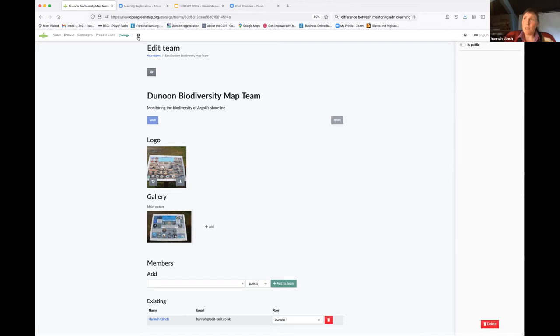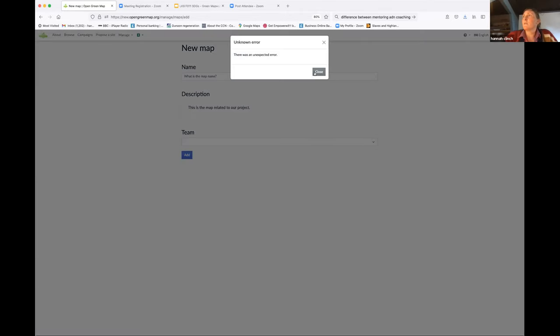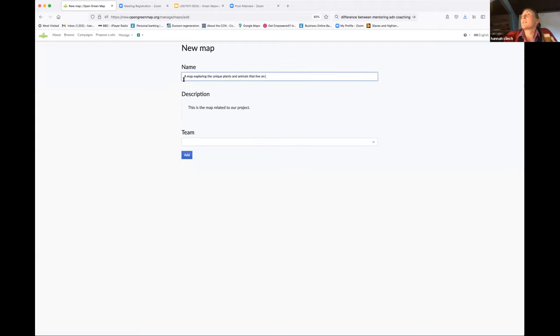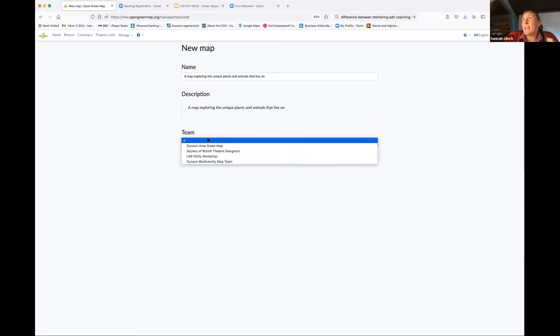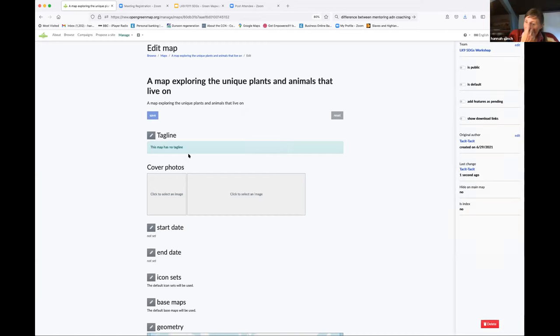So once we've created a team and saved it, you can then start mapping. So what we can do is create a map. So you've got a new map. Again, we're going to create a map about biodiversity. And then you could add different people to your team, so we could actually add you guys to the team there. So now you've created a team and you've also started to create a map working with your team.